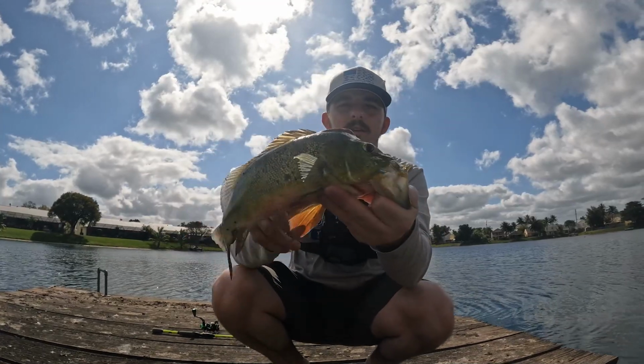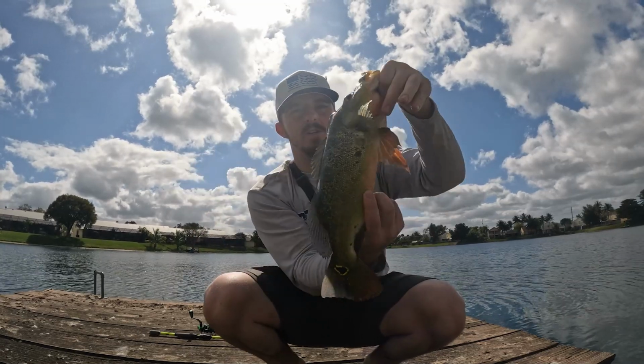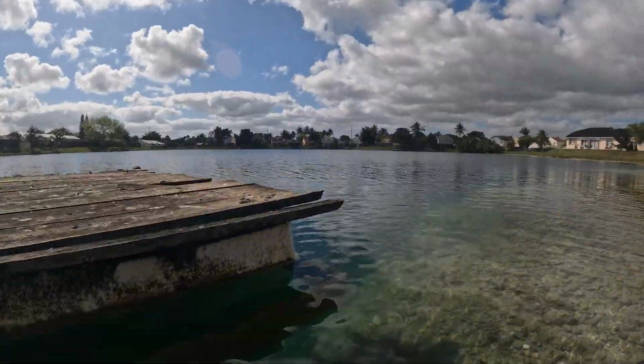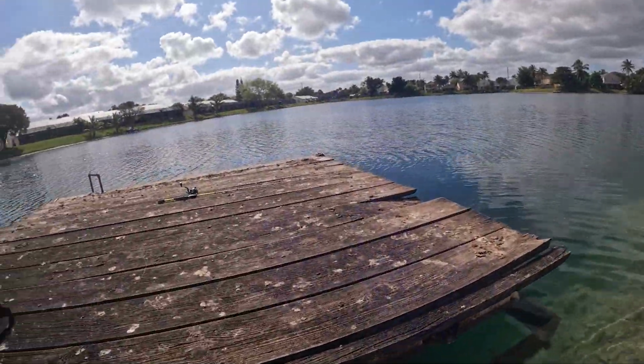This little hump on their head means they're sexually active right now. The bigger it is, the more sexually active they are. So this is a male. Beautiful fish. Let's get a good release on them. Okay. Well, second of many, so let's get some more.